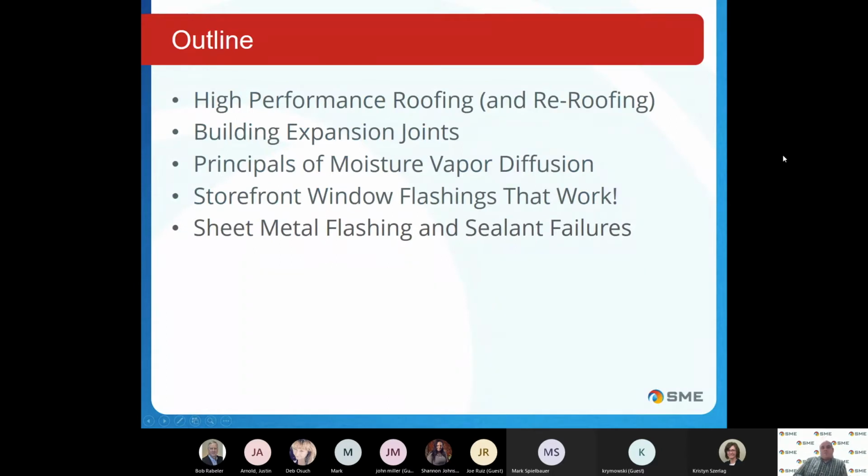All right, so we've got 5 high points that I want to talk about today. The first is going to be about high performance roofing. Then we're going to move on to building expansion joints, otherwise known as seismic joints. We're going to talk about moisture vapor diffusion through building walls. Then talk about some struggles that the industry seems to have with storefront window flashings, and finish it off with the ubiquitous sheet metal flashings and sealant failures. So let's go ahead and start with high performance roofing.